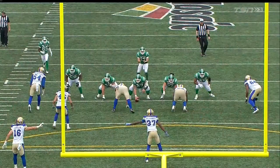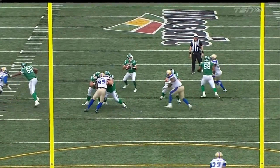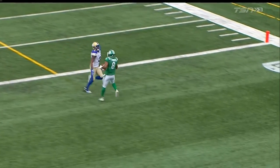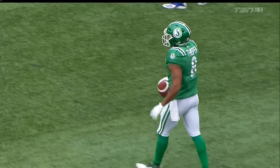And the Rough Rider Adam Bighill, you don't see him at the right of your screen, walked out on Marcus Thigpen, but it looked like zone drops for Adam Bighill, and he was not supposed to take him man-to-man. Thigpen on a double move gets in behind everybody.